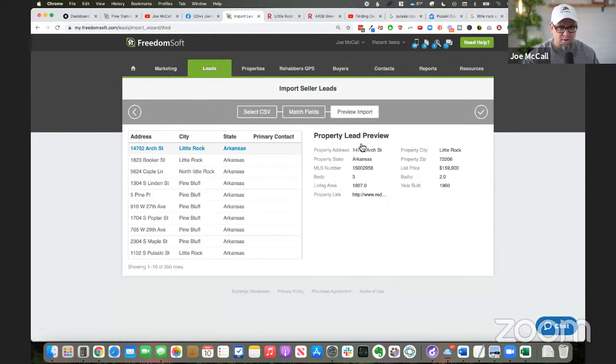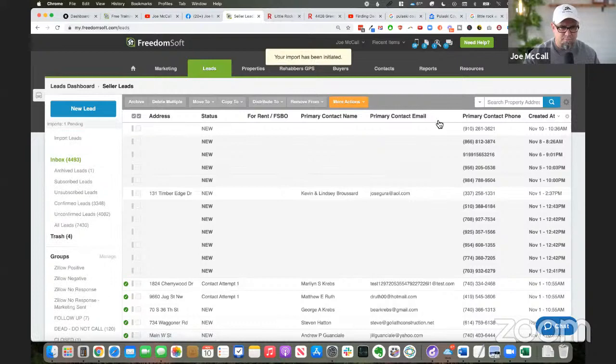Next step, it shows me kind of what's bringing over. You can see it's got the address, state, MLS number, beds, living area, property link, city, zip, price, baths, year built. All right, complete. It takes a minute to bring this in. You just kind of have to wait.